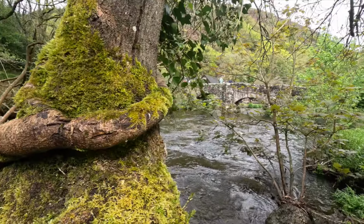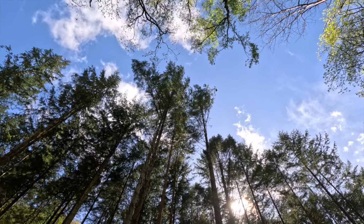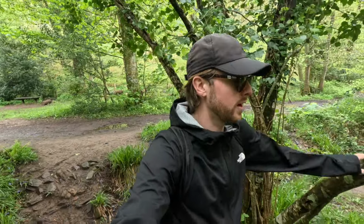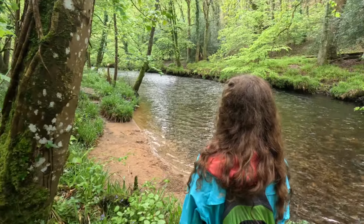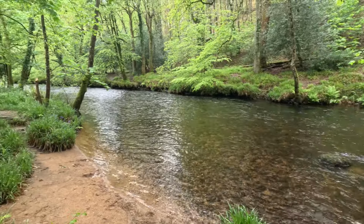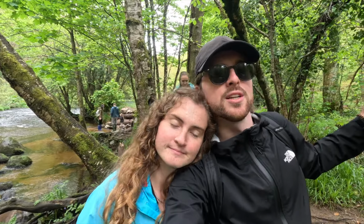The sun came out for the rest of our hike, so that's very exciting. So green. Like, vibrant, like the saturation is turned up. It was a beautiful stream. It's like magical. Wow. I feel like we're in like a fairyland. It does feel like that. This is why we love the English countryside. Honestly. It's serene, peaceful meadows and beautiful, jungly greenery.